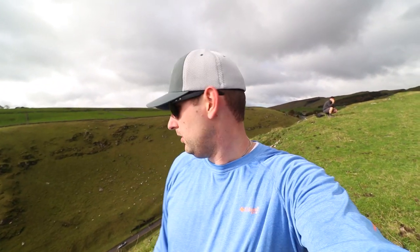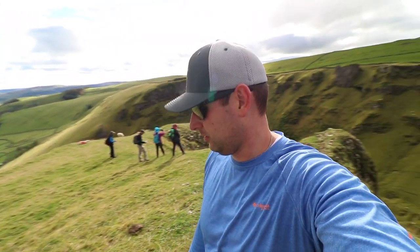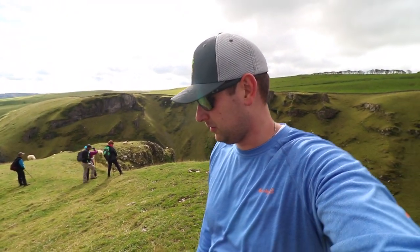So we made it up this one. Got the road down behind us there that winds through, and then there's the town of Castleton behind us. David's getting his GoPro out. He's gonna get some cool shots, and then we're gonna keep going up this hill. Yay, more hill. Okay, kind of all over the place, but I think we got it figured out.